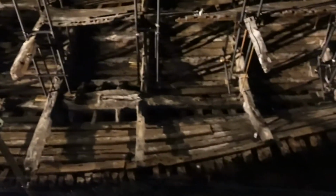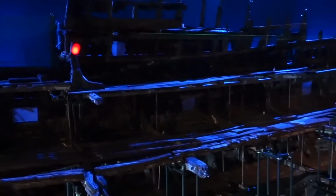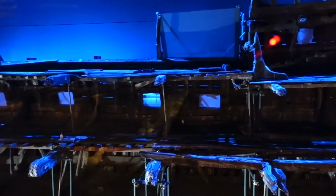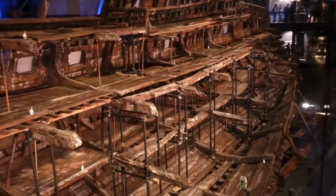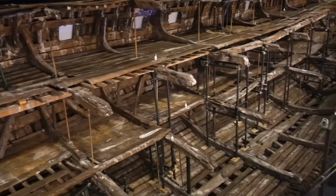Right down to the lower timbers there, bottom of the hull. That's amazing. Oh, the light's gone out. Uh-oh. What's gonna happen? Not sure what's happening, but it's pretty cool. Tudor history sitting right there. That's amazing.